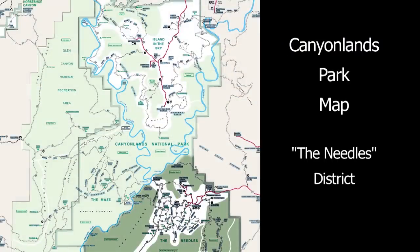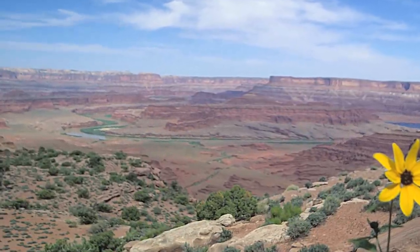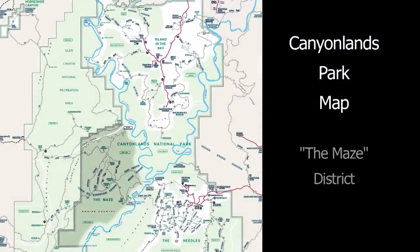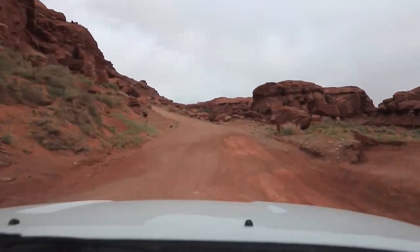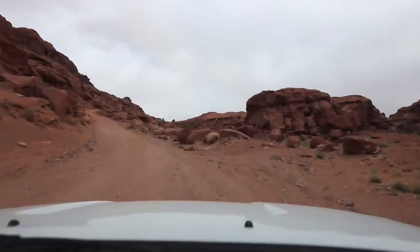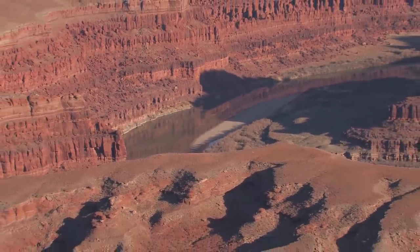The Needles District Visitor Center is about 80 miles south-ish of Moab. Hiking trails are the main attraction here. It's a place to hike in the middle of nowhere while being somewhere incredible. The Maze District is even more remote. It's at least 130 miles from Moab. The roads in the district are 4x4-only rough trails, and you'll need a great deal of self-reliance and skill to assure your survival if something goes wrong. The rivers are categorized as a separate water district.